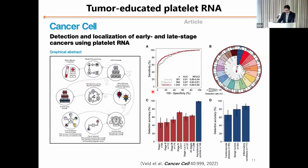The reason for the difference can be explained by this concept, tumor-educated platelet. This concept is well studied by the team in Amsterdam. They showed that the platelet RNA profiles are quite different between cancer patients and non-cancer individuals.